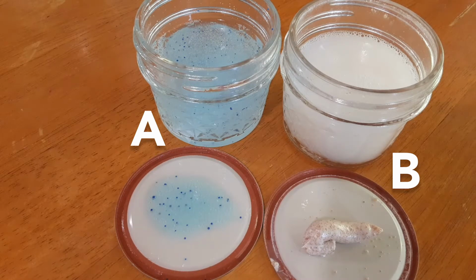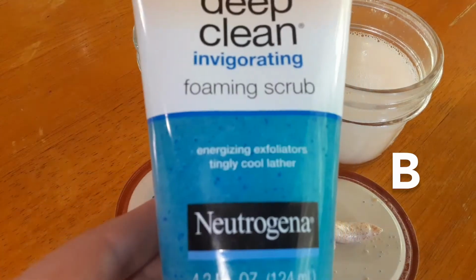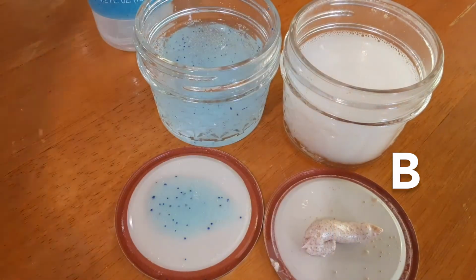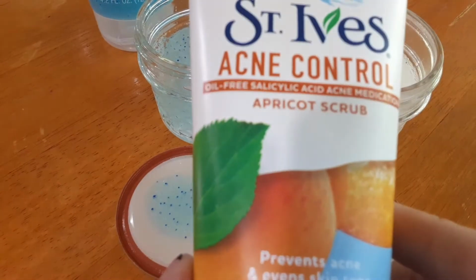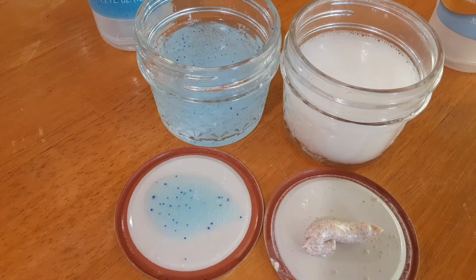And I hope you have your final answers locked in. I will reveal the products and tell you which ones have microplastics in them. Product A is from Neutrogena. It is their Deep Clean Invigorating Foaming Scrub. And product B is from St. Ives. It is their Acne Control Apricot Scrub. So, if you answered that A has microplastics and B does not, you would be correct.